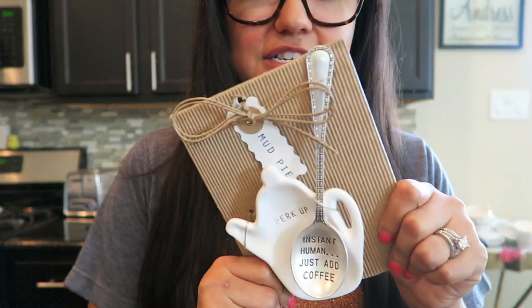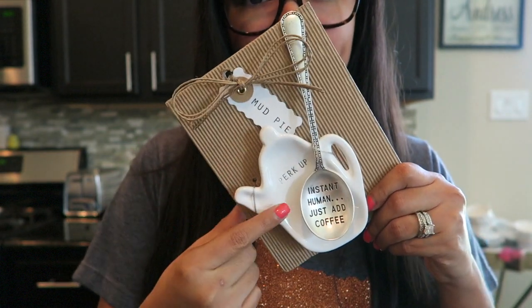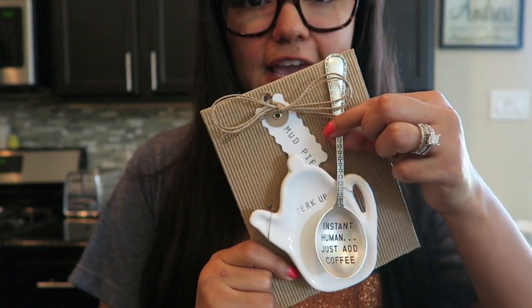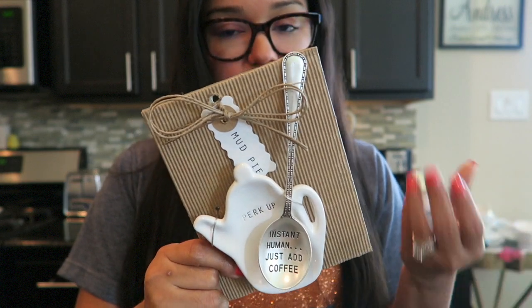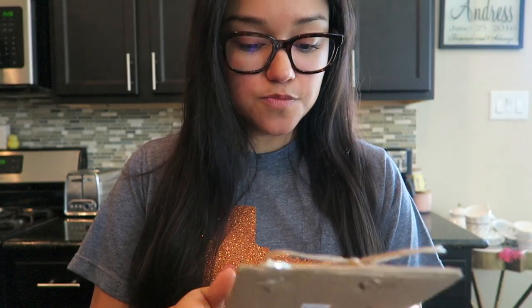Let's see. Oh, let me show you guys this. I bought this yesterday. Can you see it? How adorable is it? So adorable. It's by Mud Pie and it says Perk Up. It's like a little spoon rest for my coffee spoon, or I could use it for tea. And look at the spoon. It says instant human, just add coffee. I think this is so adorable. They had so many, and this one that I decided to go with. It's so cute. I just love it. I'm obsessed. I'm going to make some coffee right now. Yeah, because we need to get this day started.